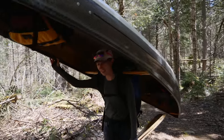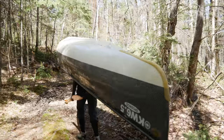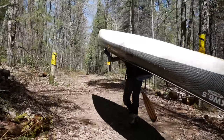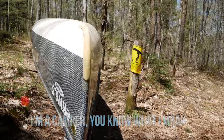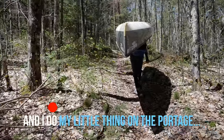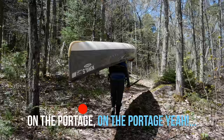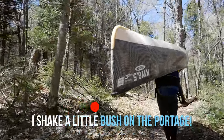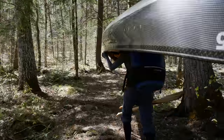On the road again. More mud. All right. More time. I'm a camper. You know what I mean. I do my little thing on the portage. This portage trail's got some serious stuff.